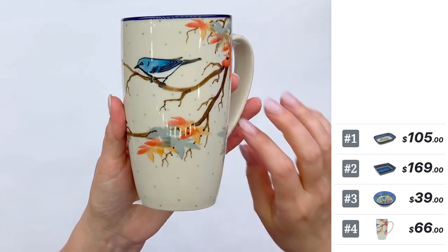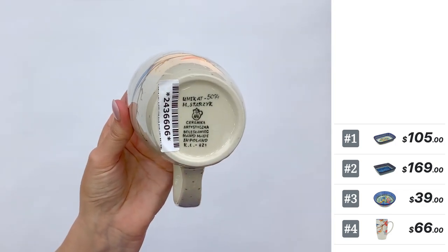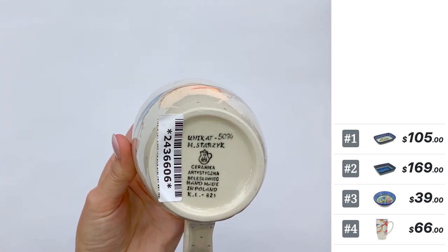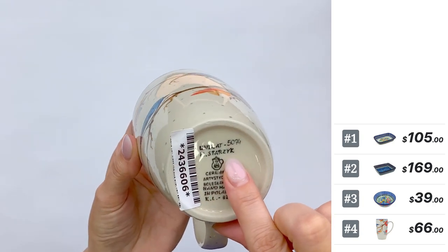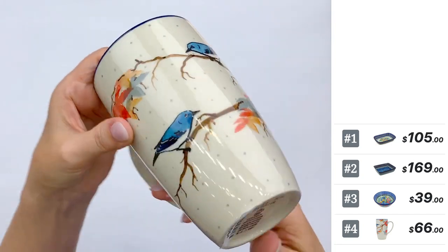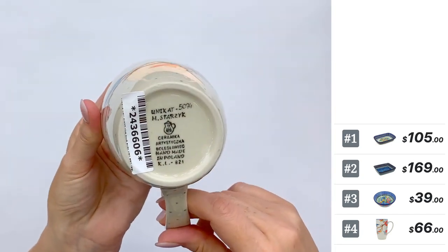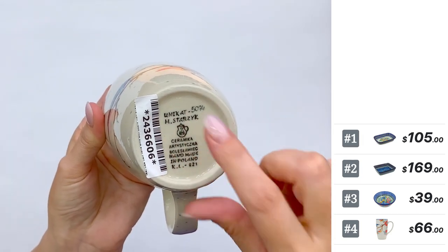Handmade and hand painted in Bolesławiec, Poland by Ceramika Artystyczna. Here you also will see the designer name. So here we have lovely pattern of the blue birdies, and it was designed by Miss Maria Stażyk, and her name is at the bottom.